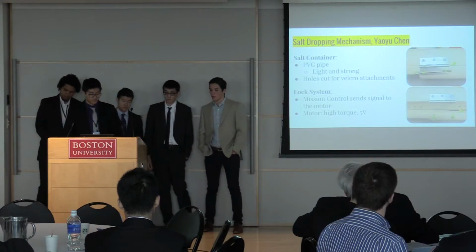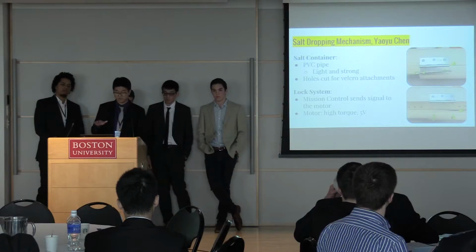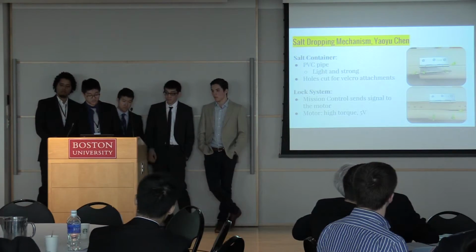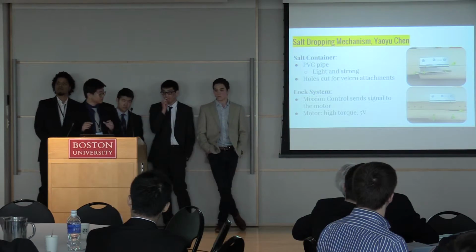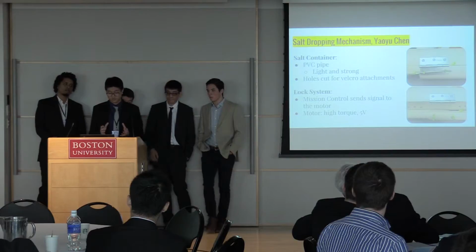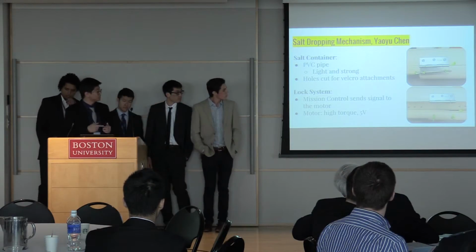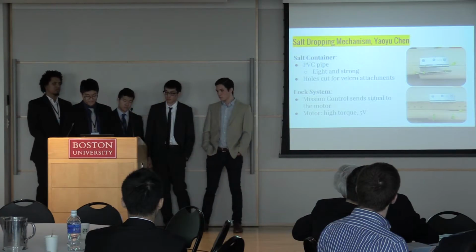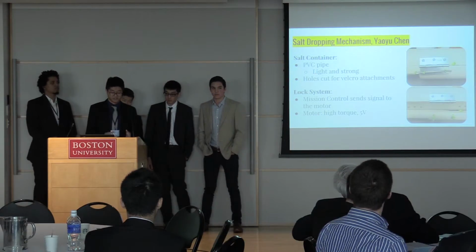The door is controlled by an automatic lock system. When the drone is above the ice dam, our machine control sends a signal with 5 volts to a motor, and the motor spins to pull the lock out. The lock is just a kind of door bolt, just like the image there. When the motor spins, the bolt is pulled out and the door opens. Then our bomb is just placed right on the ice dam.